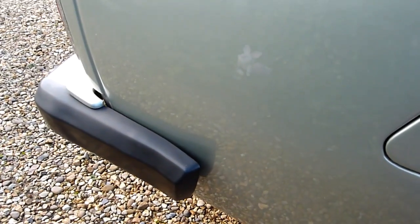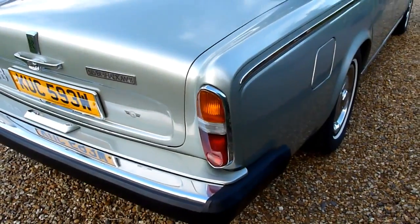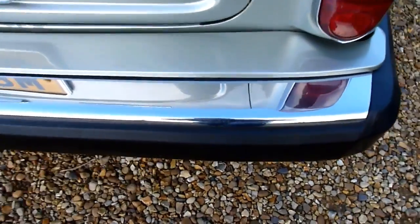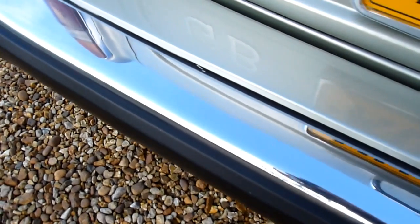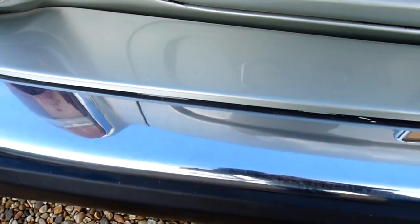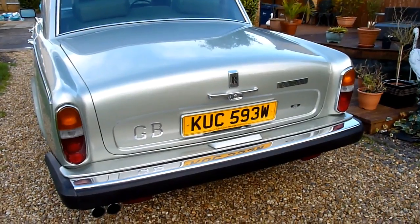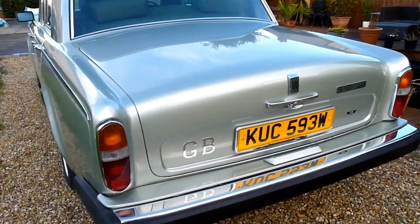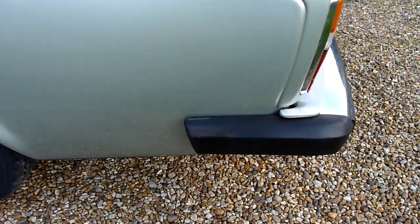Rear bumper overrider just curling out a little bit, just a rubber because of age. Rear boot lid there, all nice and clean. Just a little bit of pitting just starting on the rear bumper. It's hardly noticeable. These stainless steel bumpers, they tend to go sort of streaky, but I'm trying to be totally honest so you can see what she looks like. The rear overrider, not too bad, that one. Again, arches this side, lovely and clean. Look at those.